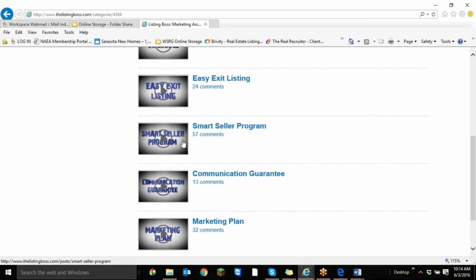So here they can work side by side with a real estate agent to sell their property. They take nothing away from what they're already doing. The only thing we ask is that they take their for sale sign down and ours goes up. But they can do all kinds of open houses. They can do all kinds of things. So when you're dealing with for sale by owners, the first thing you have to do is understand the Smart Seller program, which, like I said, is designed to expand their marketing.